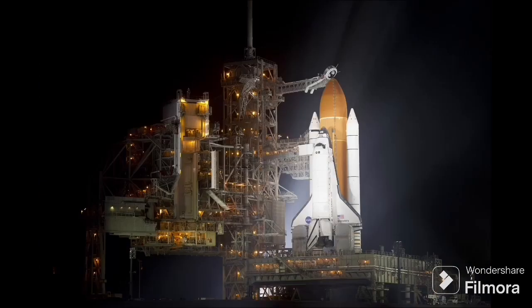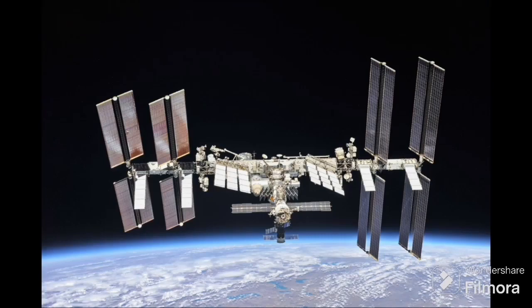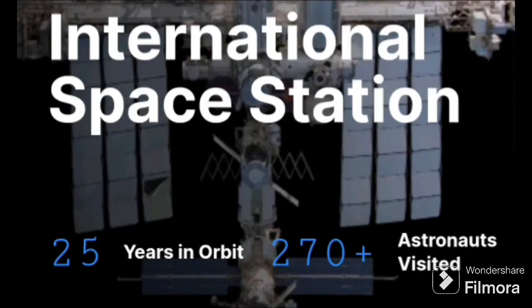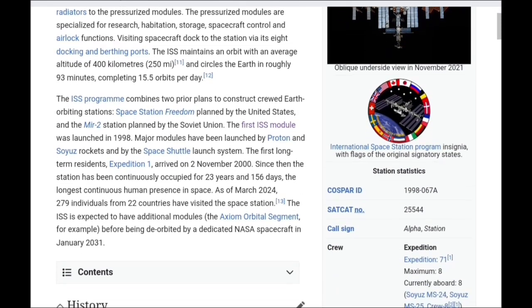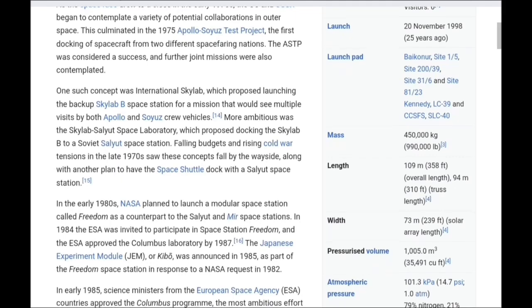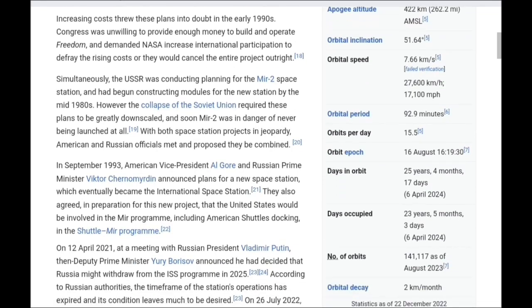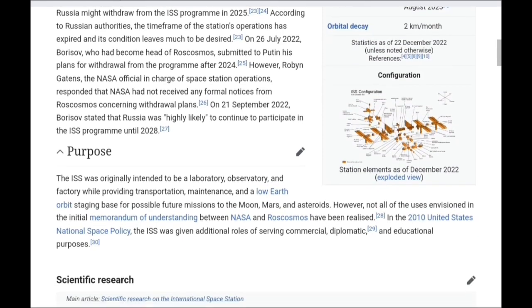Increasing costs threw these plans into doubt in the early 1990s. Congress was unwilling to provide enough money to build and operate Freedom, and demanded NASA increase international participation to defray the rising costs, or they would cancel the entire project outright. Simultaneously, the USSR was conducting planning for the Mir-2 space station, and had begun constructing modules for the new station by the mid-1980s.